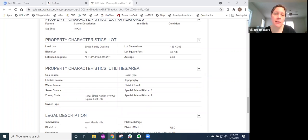It means it's zoned for residential, only a single family home. So you can't have a duplex on there. Okay. And you have to have a minimum lot size of 40,000 square feet.